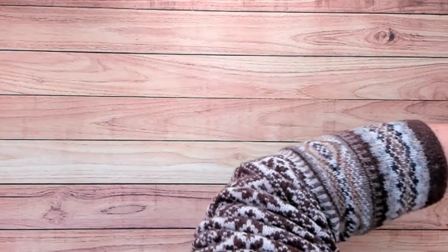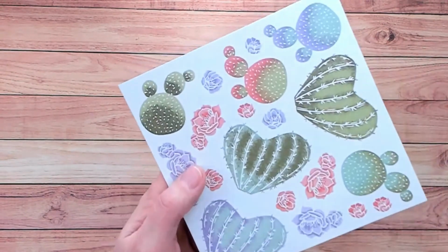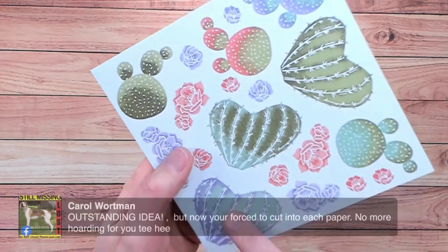I love that paper. I just think it's so pretty. It is so pretty. I kept thinking, wow, everyone's upped their stamping game because the images on their stamp projects with the cactuses were so good, but it's actually these.